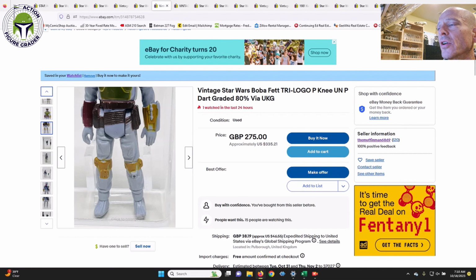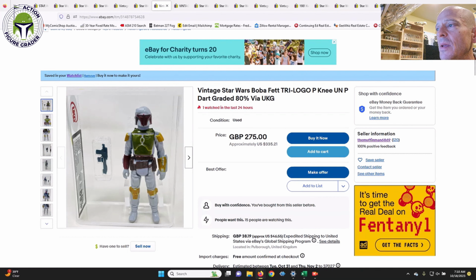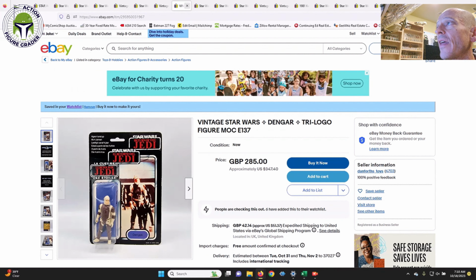So if you're looking for a fairly high grade Spanish PBP tri-logo Boba Fett, the buy it now price on this one is £275, or you can make an offer. There's 15 watchers on that one.